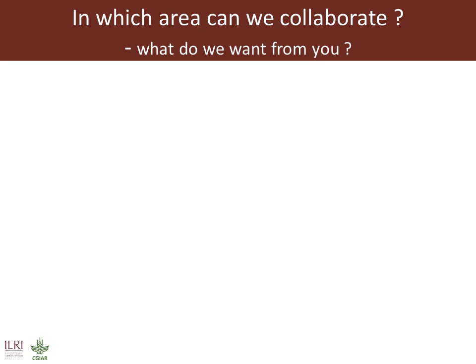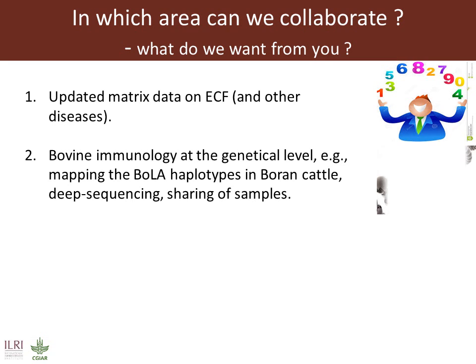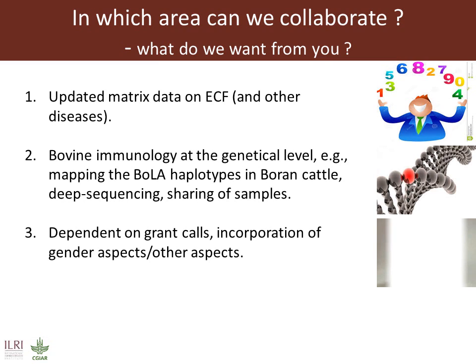So in which area can we collaborate? What do we want from you? Updated metrics data on ECF, and by the way on other diseases, would be good because the stuff we have is more than 10-15 years old. Bovine immunology at the genetic level, for instance mapping of bovine MHC haplotypes in Boran cattle, deep sequencing, sharing of samples.